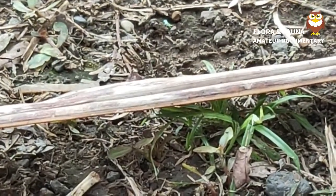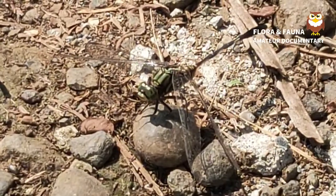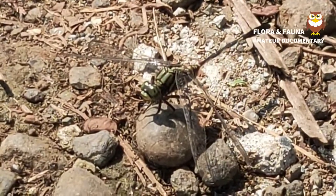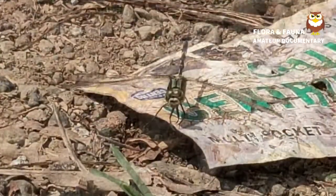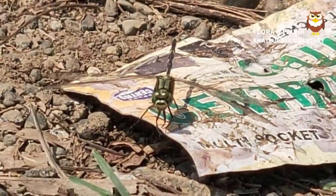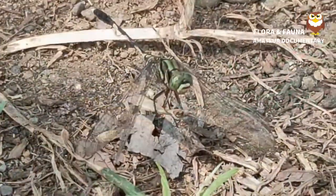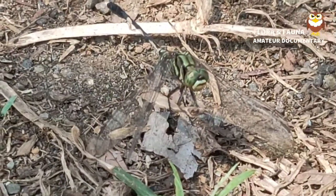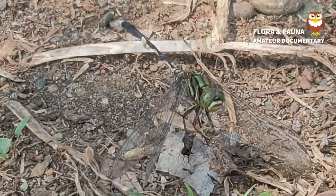This type of insect cannot live in areas far from water because they lay their eggs around stagnant water plants. After the dragonfly eggs hatch, the larvae live and develop on the bottom of the water, then undergo metamorphosis and become nymphs until they emerge from the water, turning into adult dragonflies. Meanwhile, the adult dragonflies that we often find are only able to survive for 4 months.